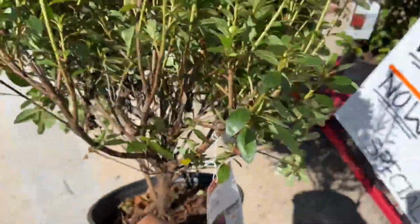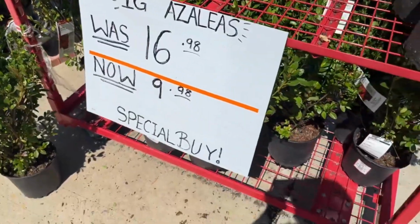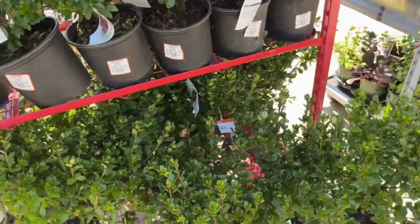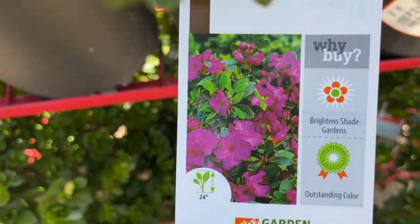Most azaleas bloom in spring, but you do have those that also bloom in summer. I have some in my garden. They bloom in the spring, and they're this bright, beautiful color. And these shrubs do bloom for a long time too. So read your tags, get familiar with your plants, and take it from there.